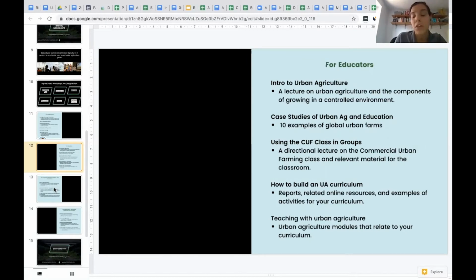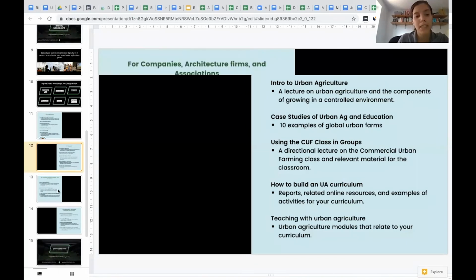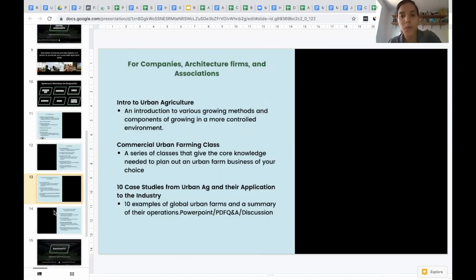And if you're a teacher, or maybe if you work with a certain educational institution and you think that they might be interested in something like training the trainer or a workshop like that, that is something that we've offered before and something that we can offer here. So just kind of walking through different urban ag modules, figuring out how that can be related to your current lessons. And so the last two categories, we have companies, architecture firms, and associations.